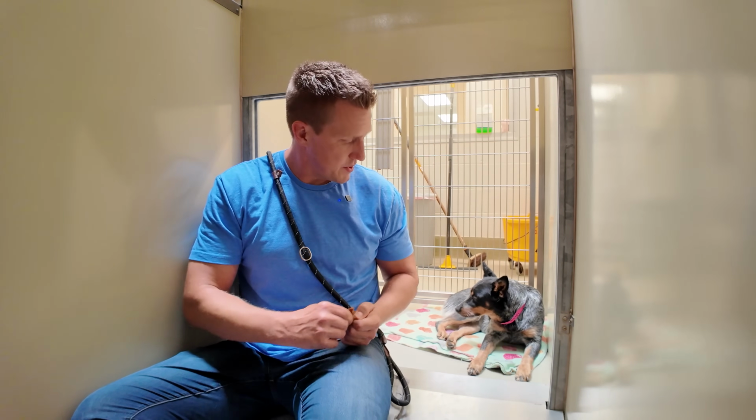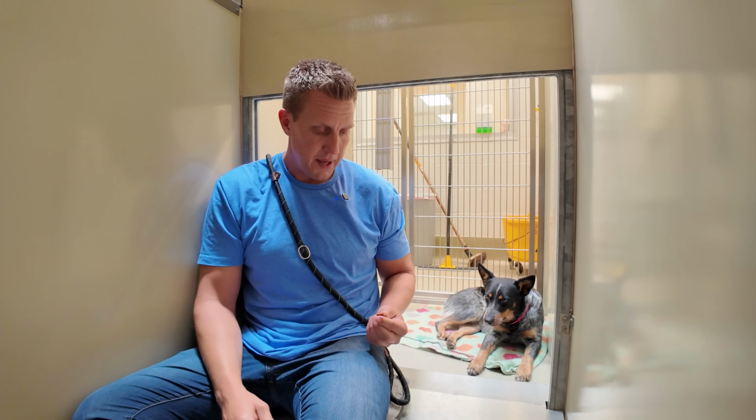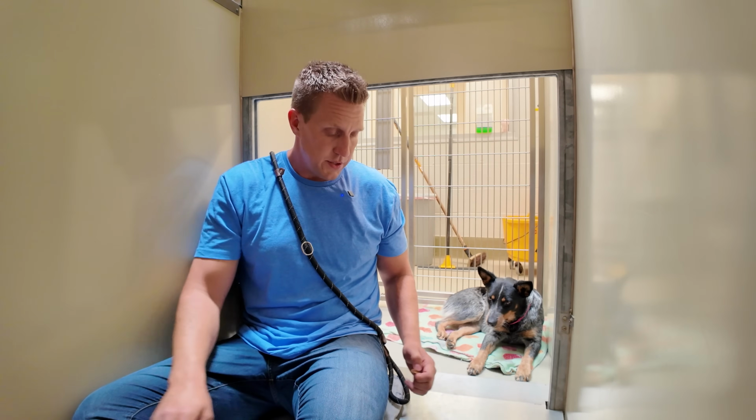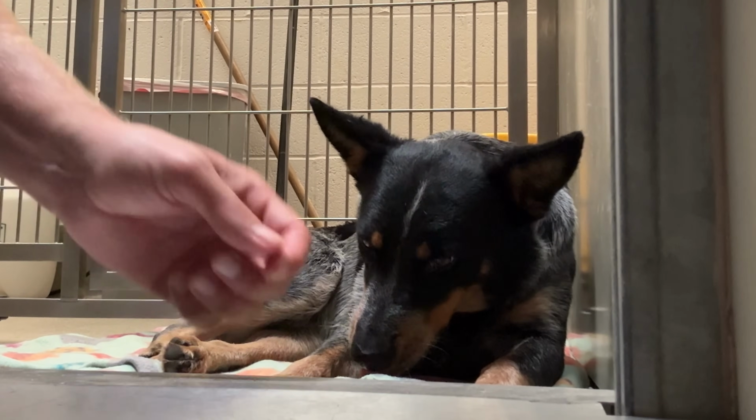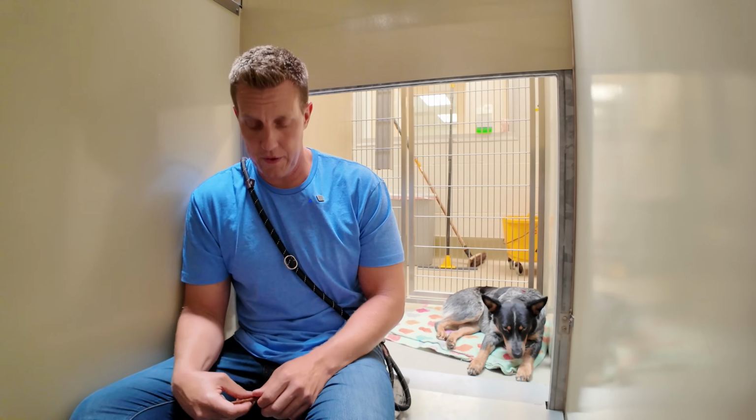Okay, I'm going to try something. We're going to try to start warming her up. And I'm going to try my treat paw. So this is kind of how I test touch. And when I give a treat, I just touch a paw. No major reaction there. That's good. Some dogs will just flip out over that.